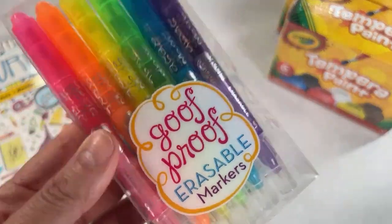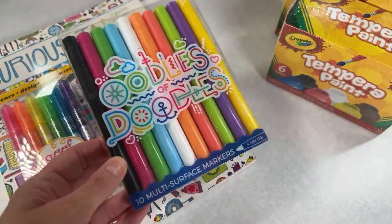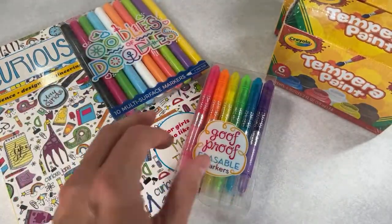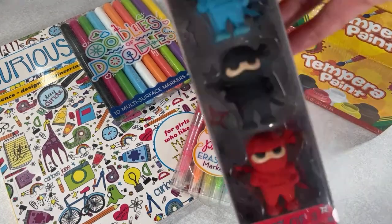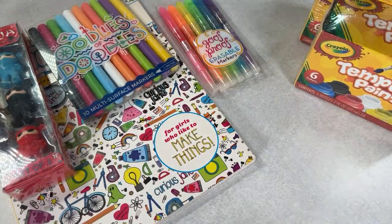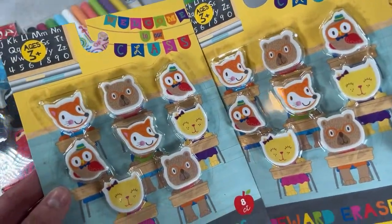We have the Goof Proof Erasable Markers. We also have the Oodles of Doodles multi-surface markers, the erasables. Also the Ninja erasers from Uli. Again, this is going to be a bundle. Also, two sets of super cute erasers, reward erasers.